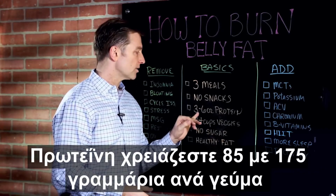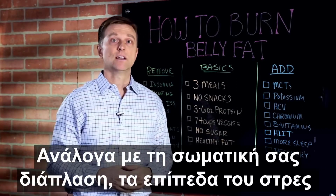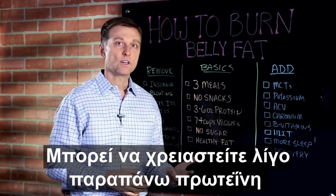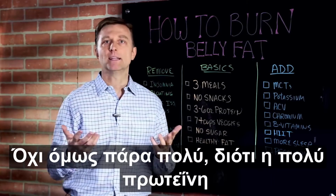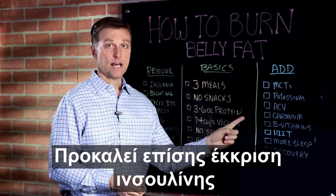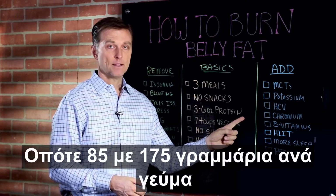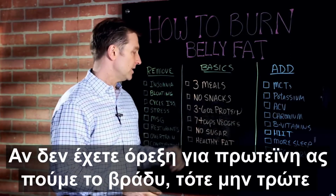Okay, as far as protein, 3 to 6 ounces based on your size and your stress level. If you're stressed, you're going to need a little more protein. You don't want to go too much because too much protein will stimulate insulin. Okay, 3 to 6 ounces per meal. Now, if you're not hungry for protein, let's say for dinner, then don't eat it. But this is kind of an average.